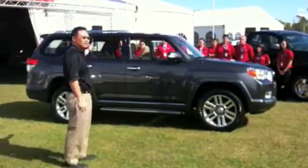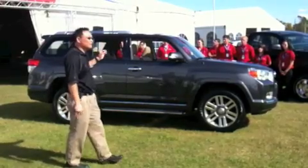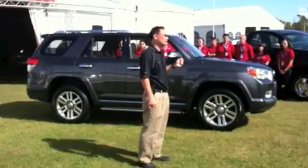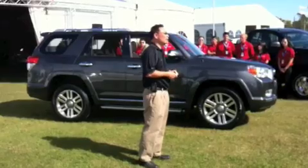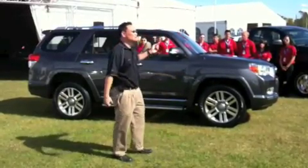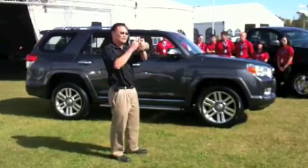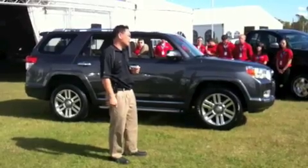And also in the back, a signature styling cue for every 4Runner since inception is the power back tailgate window. And that can be operated from the interior and also from a switch on the rear doors. You can see a control switch above the license plate.